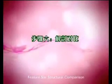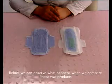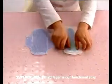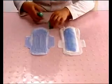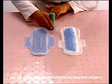Feature 6. Structural comparison. Below, we can observe what happens when we compare these 2 products. Superbklean's 3rd layer is our multifunctional strip. After wetting the multifunctional strip with water and testing, you will notice that it still maintains its magnetic property.